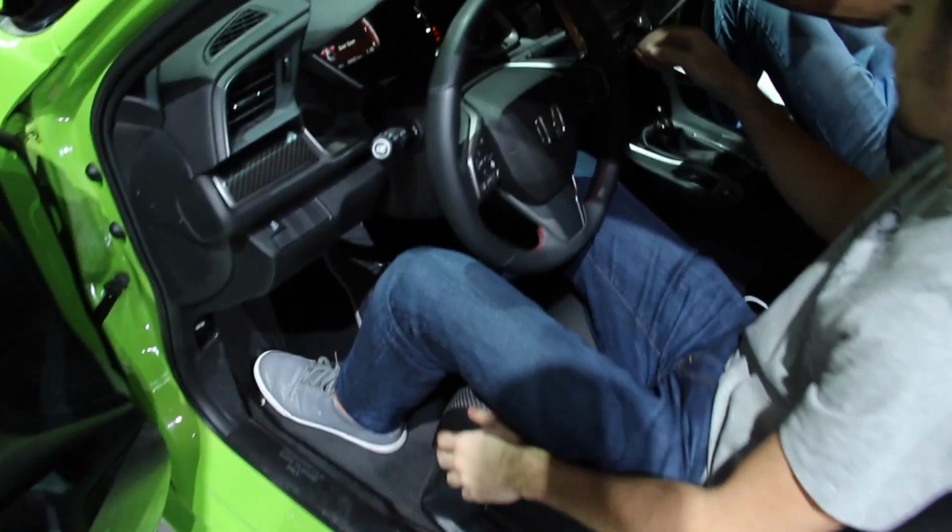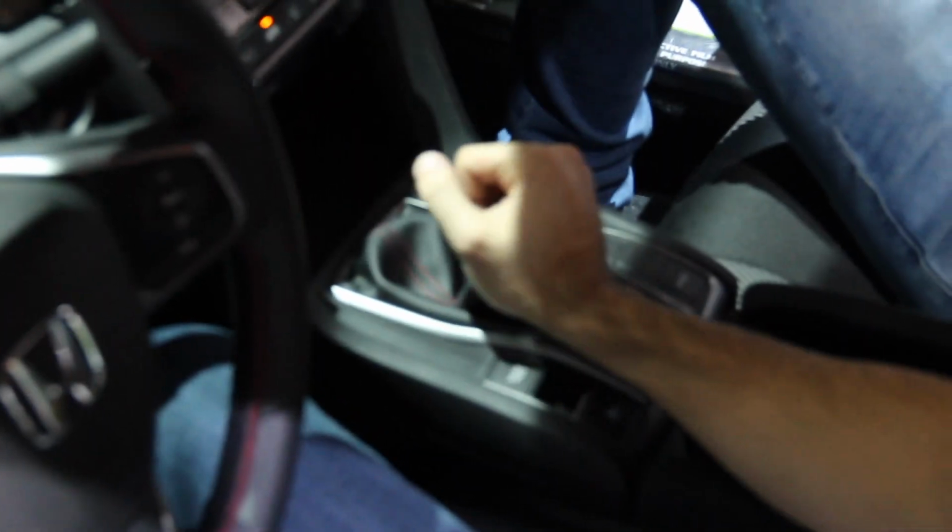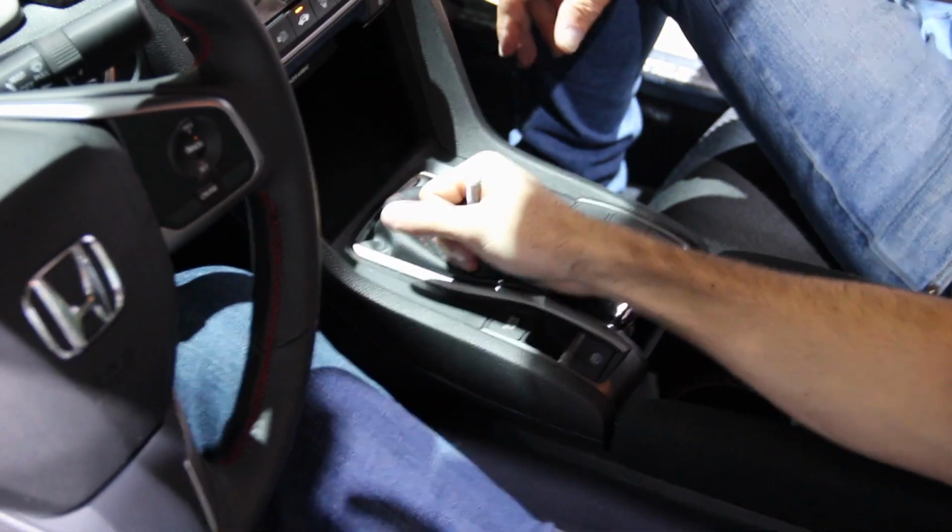Only manual car we found is a Civic. Look at that. How's it feel? It's tight. It's tight. Hassan likes it tight, just like Luke.